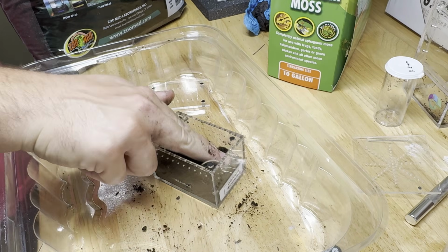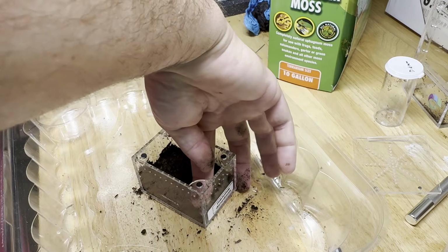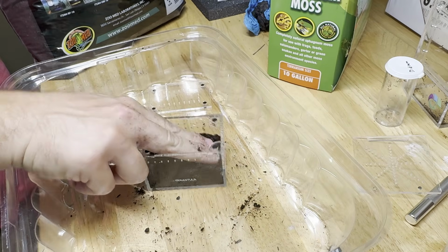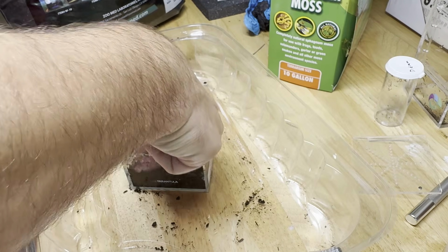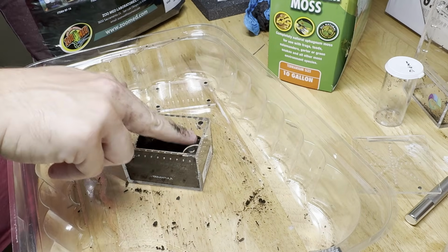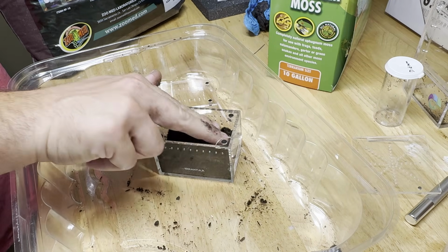Given that this curly hair already has a little bit more size than I was expecting, I'm curious to see if it does some decorating in its enclosure already, moving some dirt around and making it more homey.